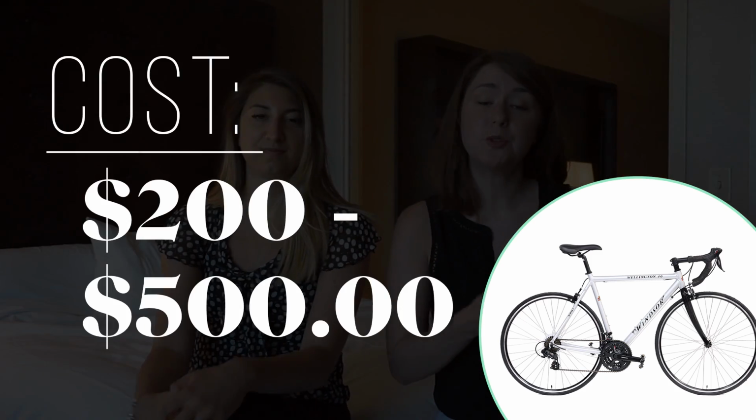Number 11 is a good road bike. Cost anywhere from $200 to $500. The average American spends up to 20% of their income on transportation costs, and most of that goes into cars, gas, and insurance. Long story short, if there is any part of your day where you can be using a bike instead of a car, you should do it.